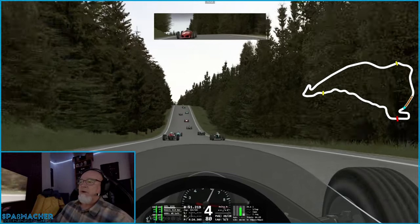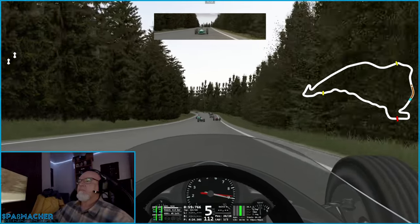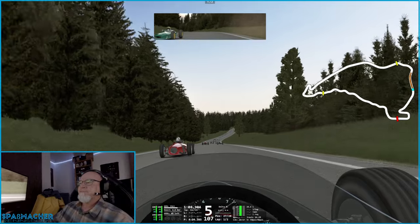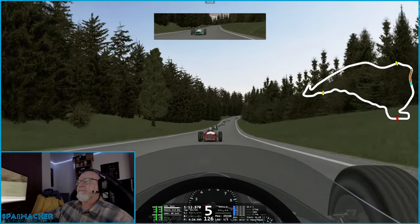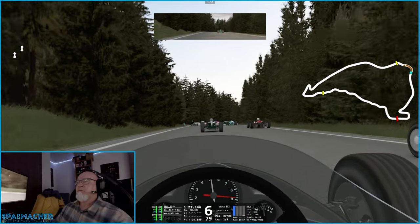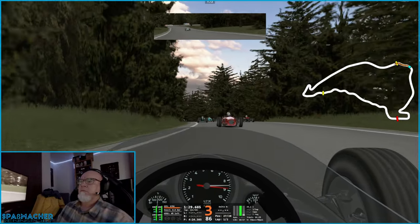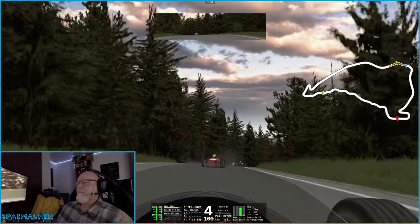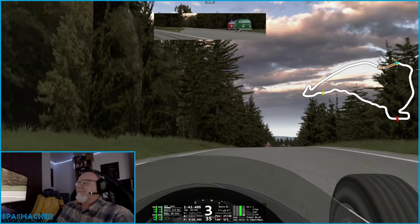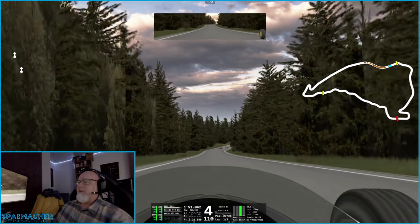The track stayed in 1964. Six-speed transmission. Different for Porsches of this era. Damn it. Missed my gear. Shifter that I'm using. I'm using a Fanatec shifter.